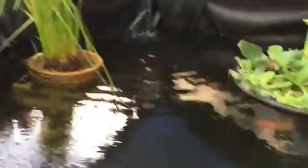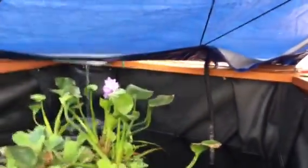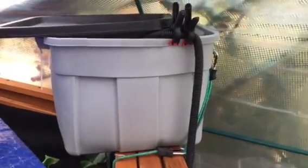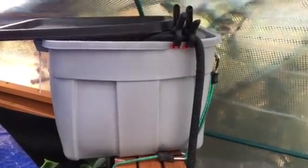Anyway, this is my pond. I made a makeshift shade out of tarp, and it also helps to hide that ugly bucket back there. The bucket that the waterfall is coming from is actually my worm farm. That bucket is full of lava rocks, and my worms are living in there.